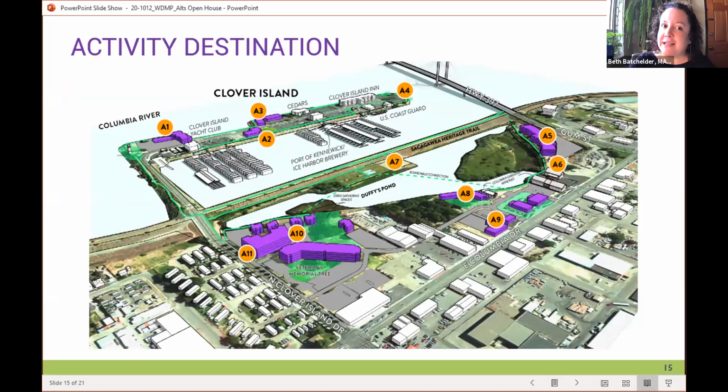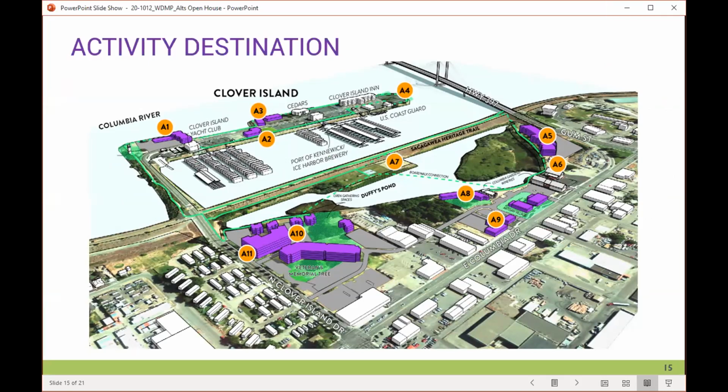So this is our activity destination recommendation. I'm not sure if anybody has any comments before we move on, or just questions. Yeah, no comments because we want your comments on Social Pinpoint. But if you have any major questions or clarification, now would be a great time. Can you hear me? Yes. Okay. I'm Water to Wine Cruises.